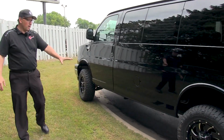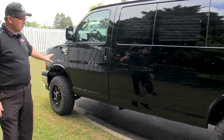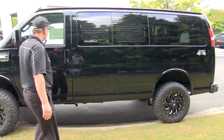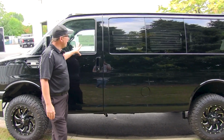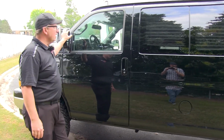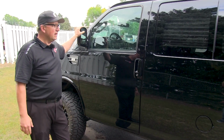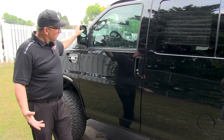Again, going through here, just a straight line van, no running boards on it yet. The van does have 4G LTE Wi-Fi, blind-side alert, side curtain airbags, so it's safe. Rides great, and we'll hop in the van.